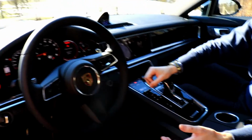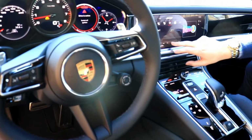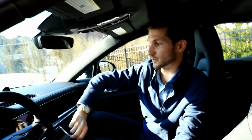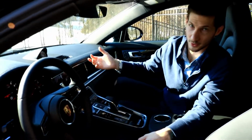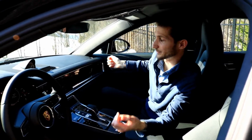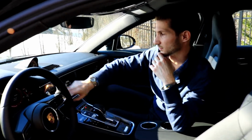Going on to your media, this has the Bose surround sound system. So you can scroll through all your channels. Surround view camera basically gives you a front camera, a rear camera, and cameras in the bottom of both side view mirrors to give you a 360 view of the car. Your wireless charging, same thing, USB-C, an extra 12-volt outlet.